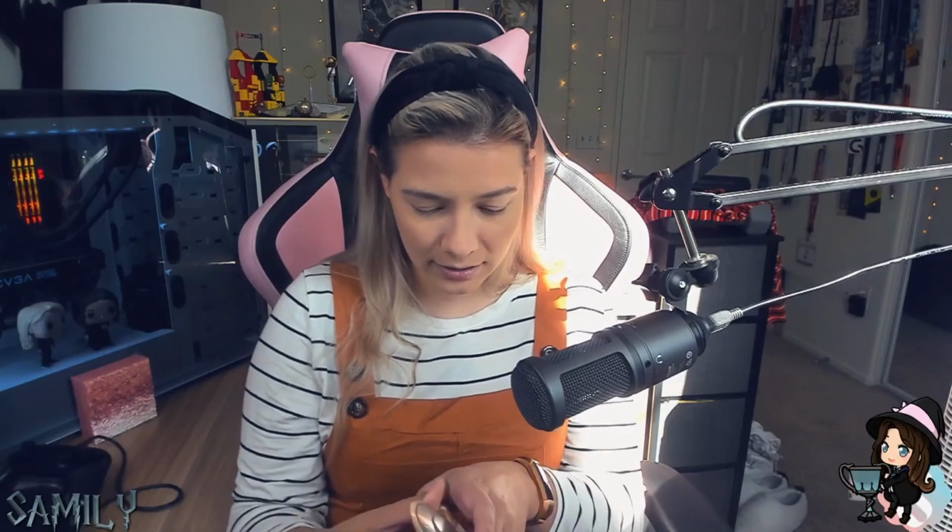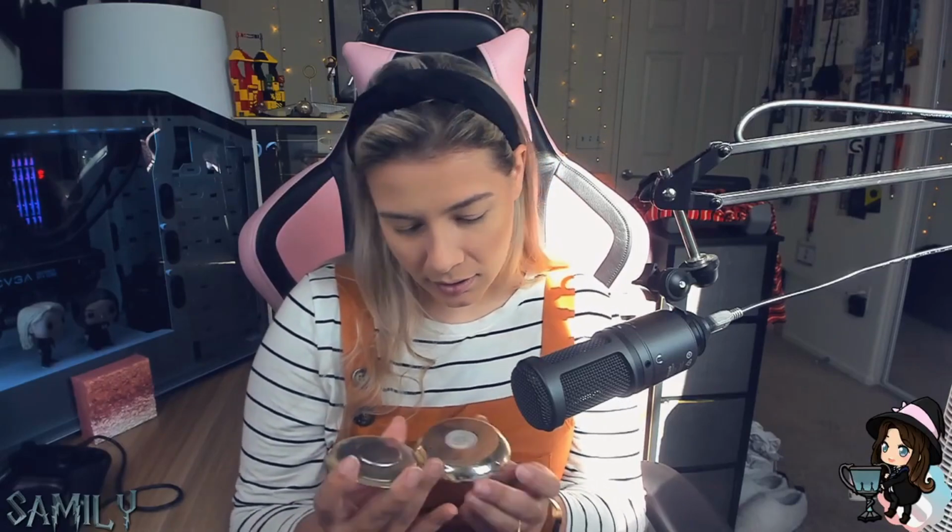Then I use blush. I actually use 2 different blushes, and I'll show you what I do. Like I said, I don't follow rules. I just kind of do what I like. This is Becca Cosmetics in the color Pompaloose. It's a really pretty coral. Coral blushes are my favorite.